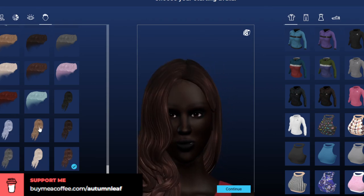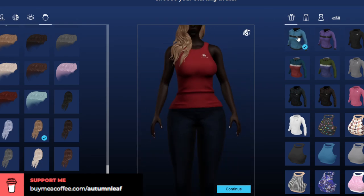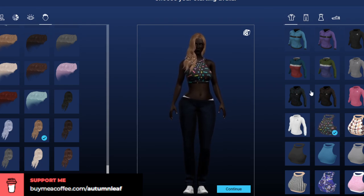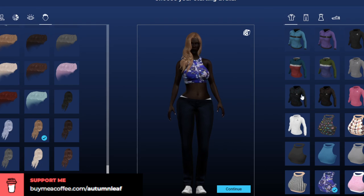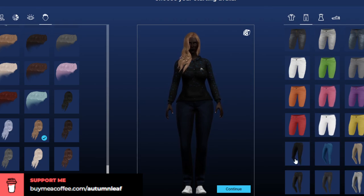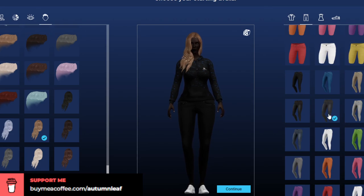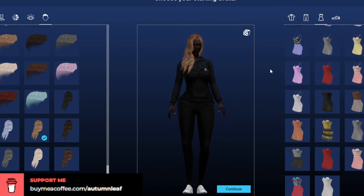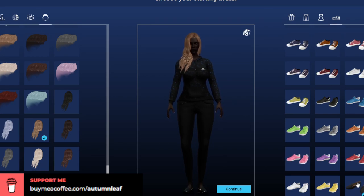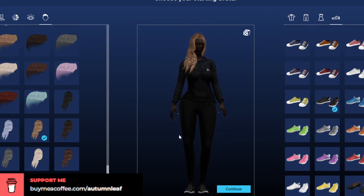Now you can choose a top, just there. I'm going to choose this one. A pants or a skirt? I'm going to choose a pant, maybe this one. I don't know if you like dresses more. There's a whole bunch of dresses just there. So now shoes. Okay, there, and you're good if you like it this way.